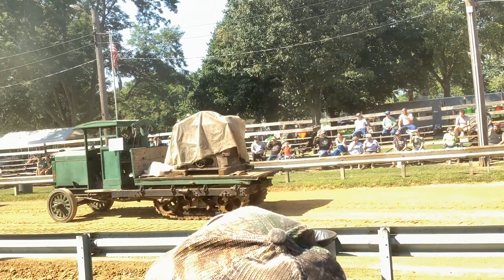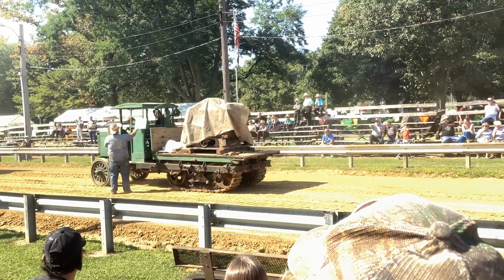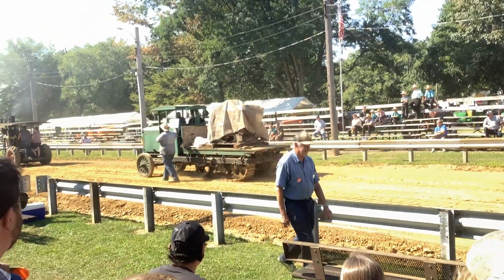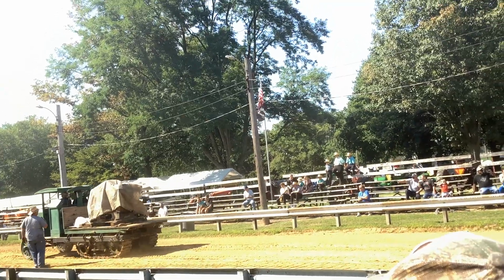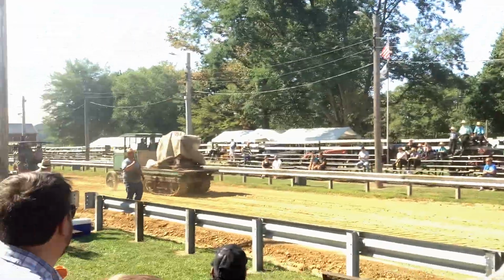Where's your boiler? Oh, you just wanted to put it away. You got trapped in the parade. This is a 1927 Lynn truck tractor. Built in Morris, New York. It is a rough and tumble piece. If you get stuck with a Lynn truck tractor, you're in big trouble.